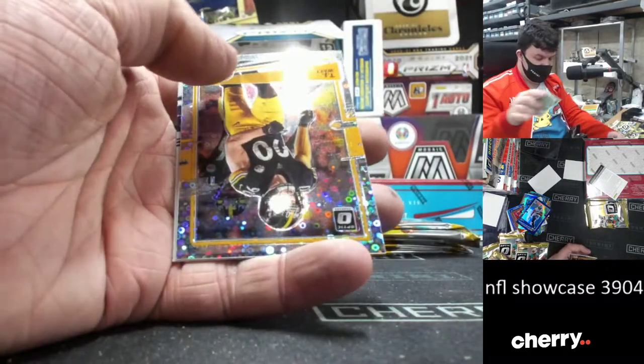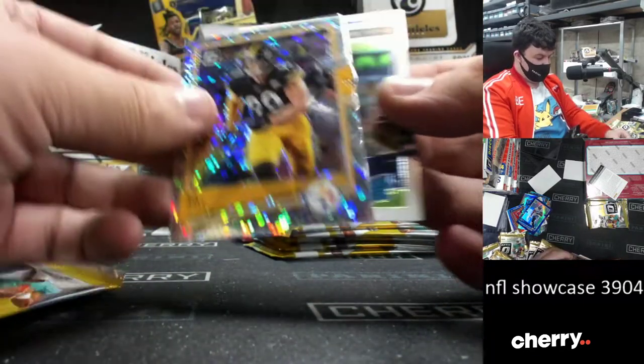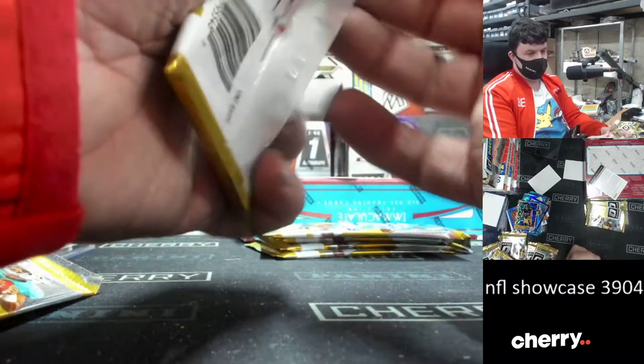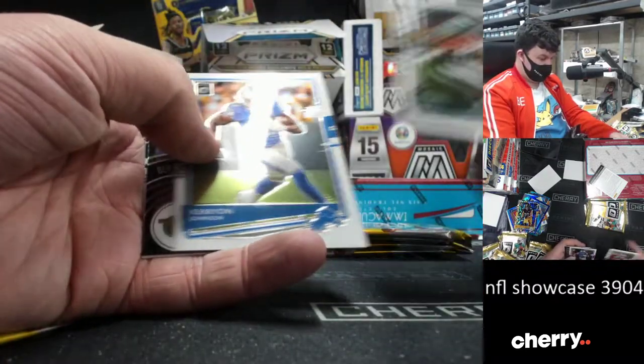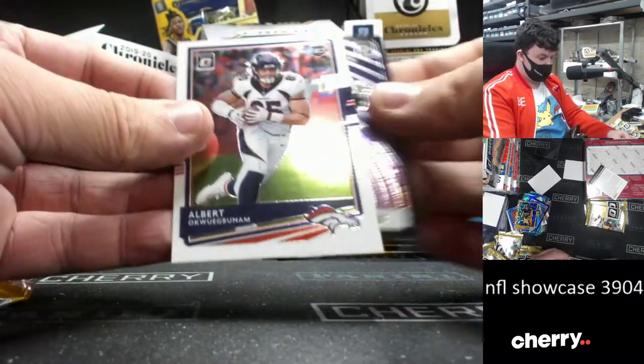Joe Mixon, Jason Kelce. TJ Watt is all over this. Number to just 125, 100 of 125, TJ Watt. And DJ Dallas. Anyone who guesses will get a prize. Miles Sanders, Kerryon Johnson. T-minus 321 of Ben Roethlisberger, unnumbered. And Albert Okwuegbunam.